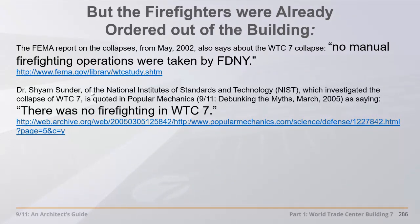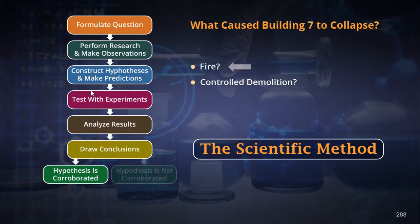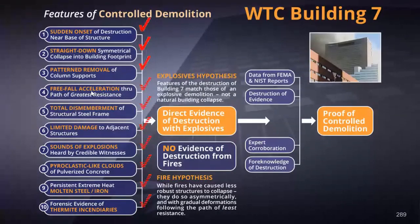No firefighting. Well, that's why we use the scientific method. And when we do, we come up with hypotheses that are supported by the data. Which one to you is supported by the data? I'll leave that in your capable hands. But we believe we've shown 10 key characteristic features and some uncharacteristic features, i.e. thermite, used to bring down Building 7. Direct evidence of destruction with explosives, fire not being able to create any one of these, with additional circumstantial and corroborative testimony, we believe that this is proof of controlled demolition.